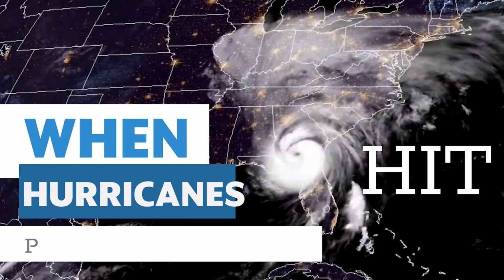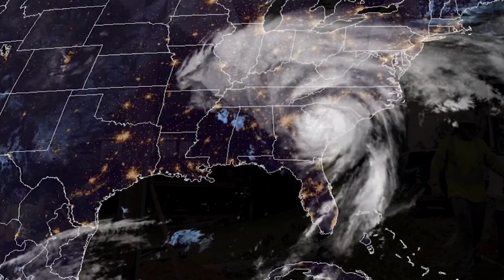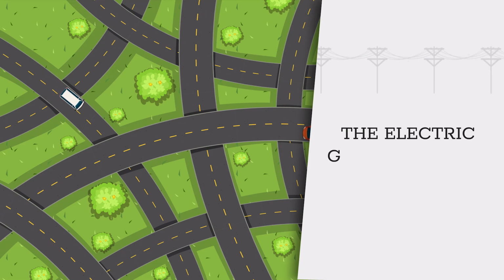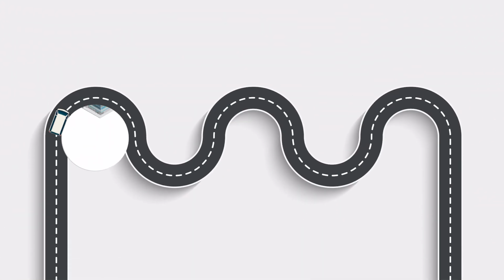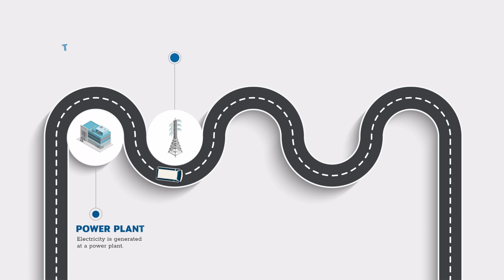When hurricanes hit, power outages can follow. We understand how challenging it is to be without electricity, and your local electric cooperative is here to restore power as quickly and safely as possible. Think of the electric grid like the interstate highway system. Just as highways move cars across long distances between cities, high-voltage transmission lines carry electricity from power plants over vast distances. These lines are the backbone of the system, moving power quickly across regions.